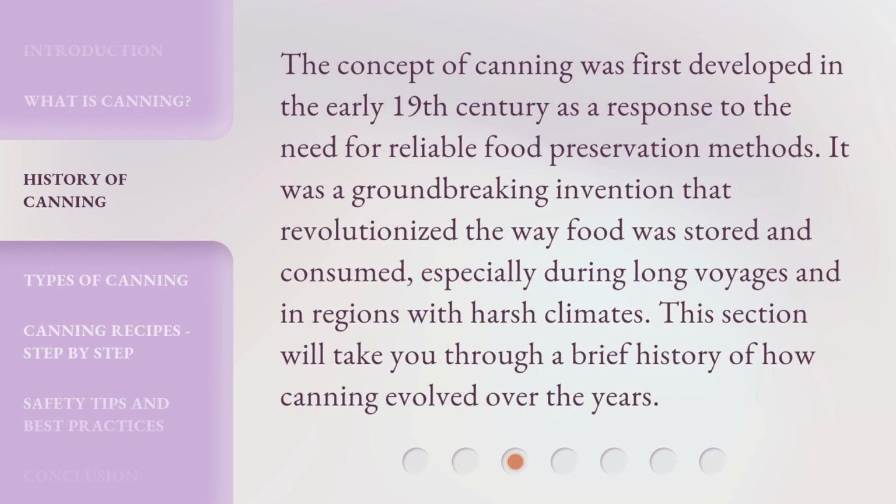The concept of canning was first developed in the early 19th century as a response to the need for reliable food preservation methods. It was a groundbreaking invention that revolutionized the way food was stored and consumed, especially during long voyages and in regions with harsh climates. This section will take you through a brief history of how canning evolved over the years.